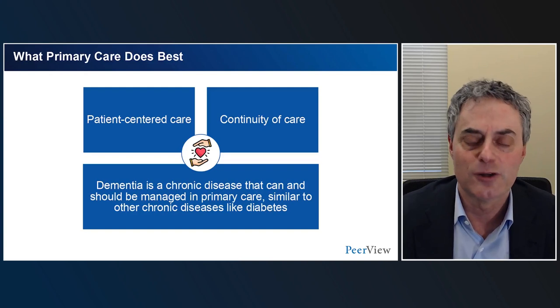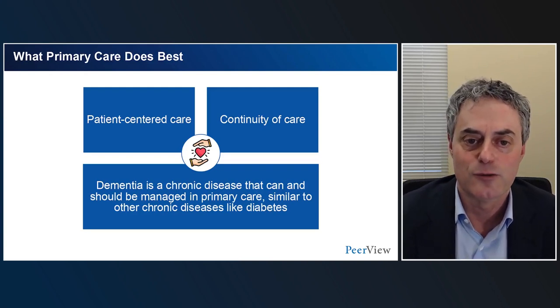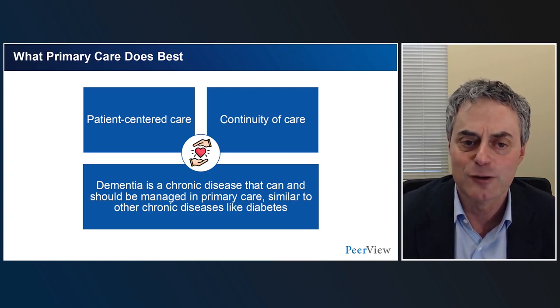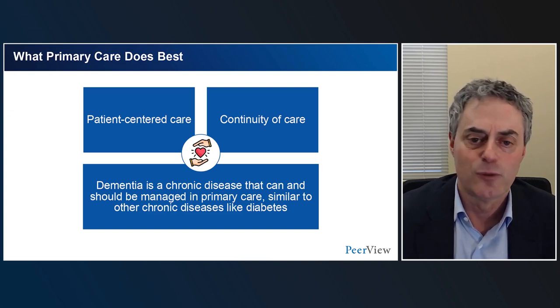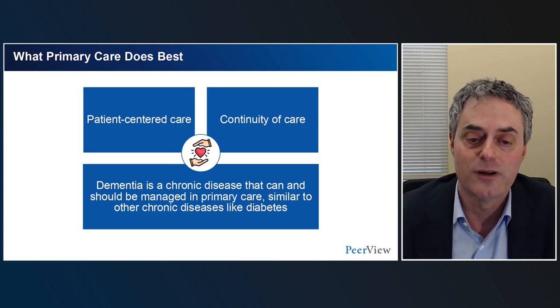And this is so much about what we as primary care doctors do best. I mean, it's really so about patient-centered care. We provide continuity of care for so many chronic diseases, and management of cognitive impairment really is in that same ballpark, as a managed chronic disease. Really is and should be a primary care disease in the same ballpark, really, as diabetes.